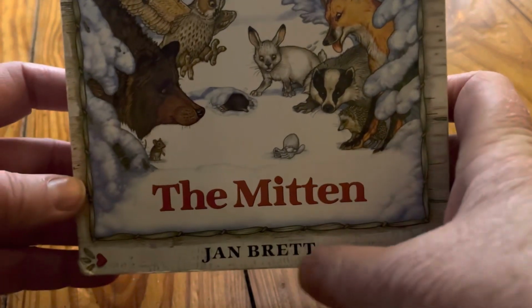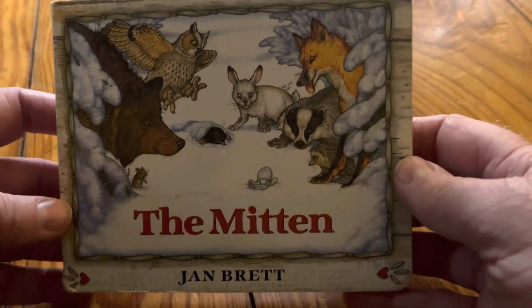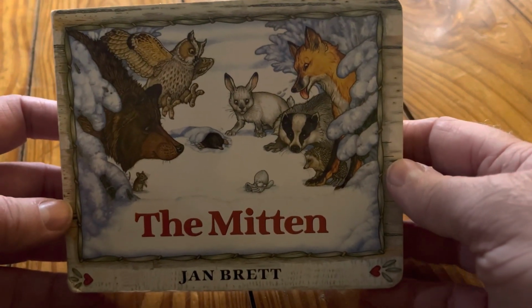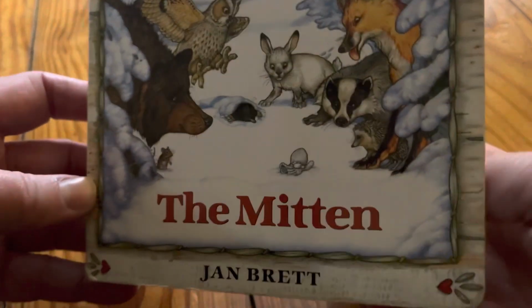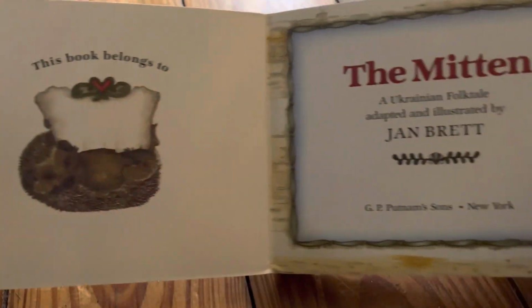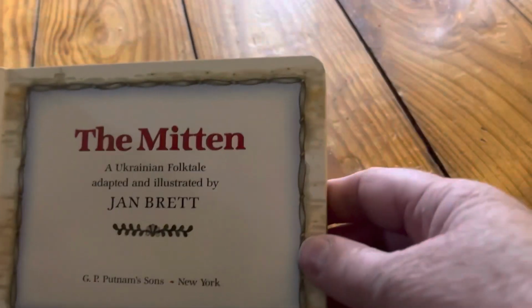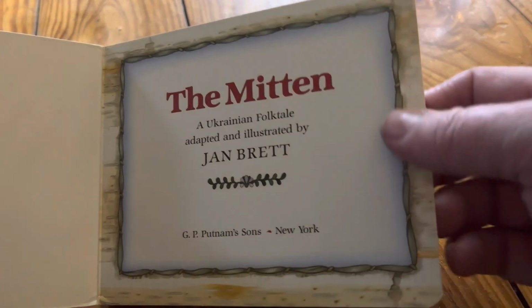She is one of my absolute favorite children's book authors and illustrators. She's done many books, including The Hat and Hedgie's Surprise. She has a lot of books. This book is one of my favorites for reading during the winter season because it's all about animals you will find in the snow. The Mitten, a Ukrainian folktale adapted and illustrated by Jan Brett.